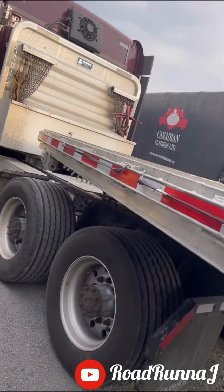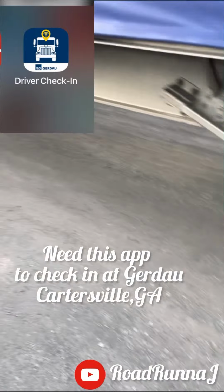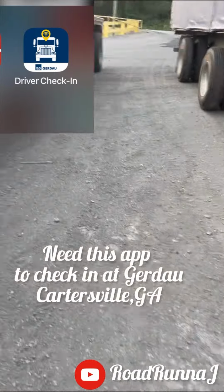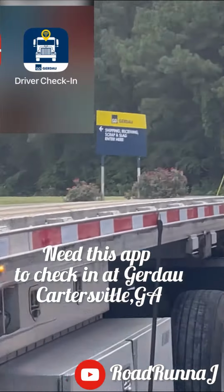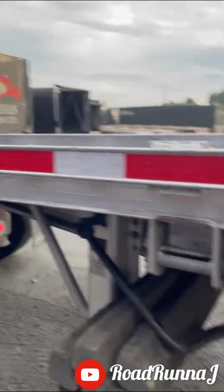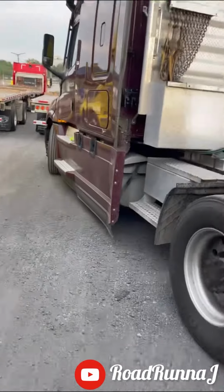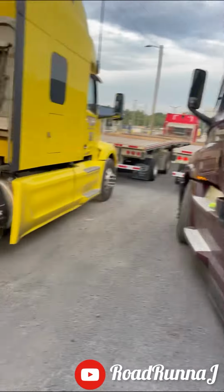Then check in on the app. There's a Gerdau app, there's a checker on the app store. It looks like this, a navy blue and yellow app. Check in that way. Give them your shipment number, which is your pickup number, and your truck number and trailer number.